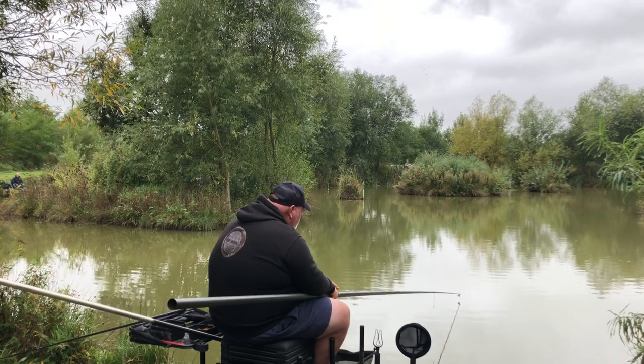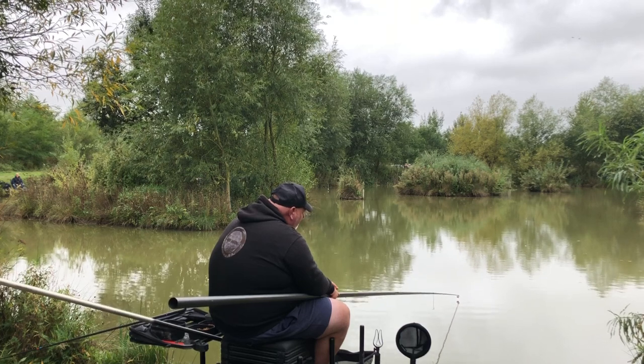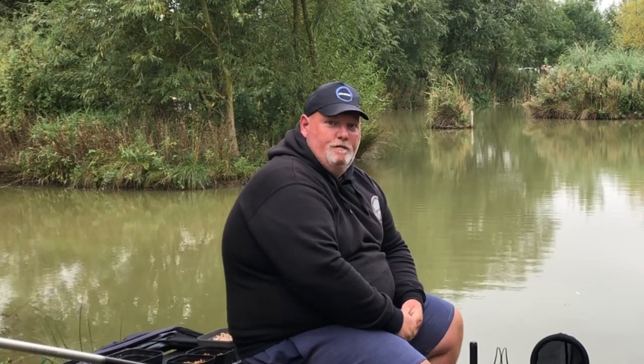Give it 30 seconds and then we'll repeat that process. Was a bit off guard there. Missed the bite. So basically what we're going to do now, we've caught one carp fishing pellets in the first 40 minutes. Had a couple of indications, but they're not actually wanting to come in and eat the pellets properly.